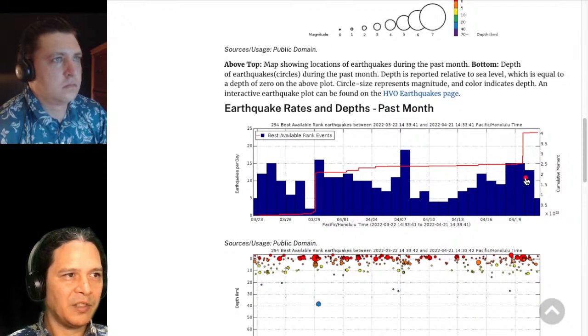There it is, the last month. There's that more recent 3-pointer. One before that. See, the levels are still pretty steady.